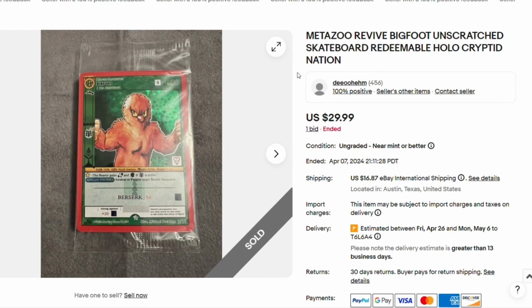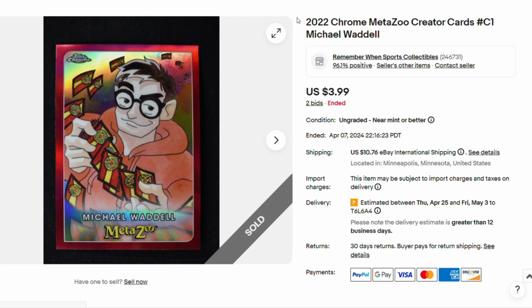We've seen one of these Bigfoot promos sell yesterday for $2, but this one you could redeem, but I guess you can't redeem it because MetaZoo's not redeeming them, I guess. But $30. So if this was ever redeemed and MetaZoo came through, you get a skateboard and this promo for $30. This card is very hard to pull. I opened 2 cases of hobby, opened at least 20 boxes of retail Topps Chrome MetaZoo, and I never pulled this card once. But yet it sells for only $3.99 raw.